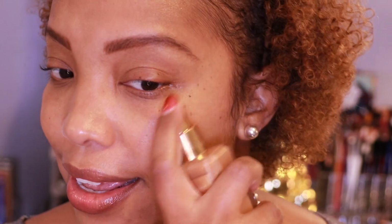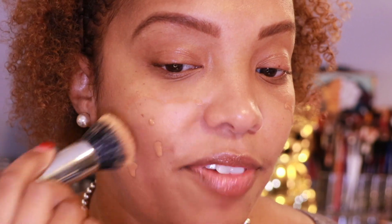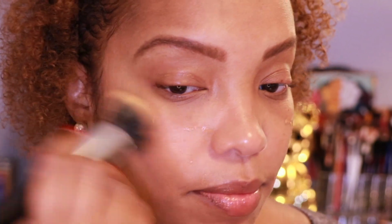I'm just gonna go ahead and take, I guess, a pump, half a pump situation. This is literally how I put it on. Same brush by Sigma, the F8 Kabuki. And I'm going to blend this out all over my face.